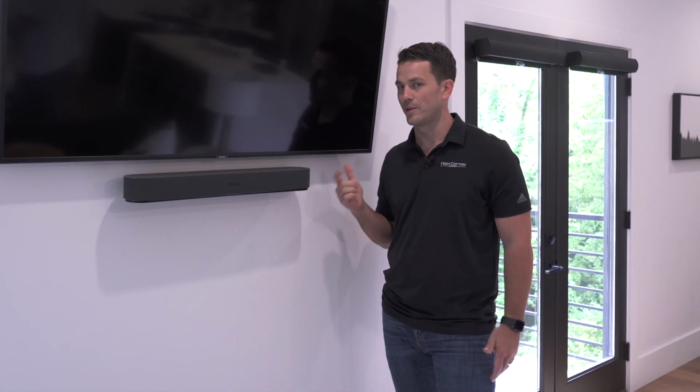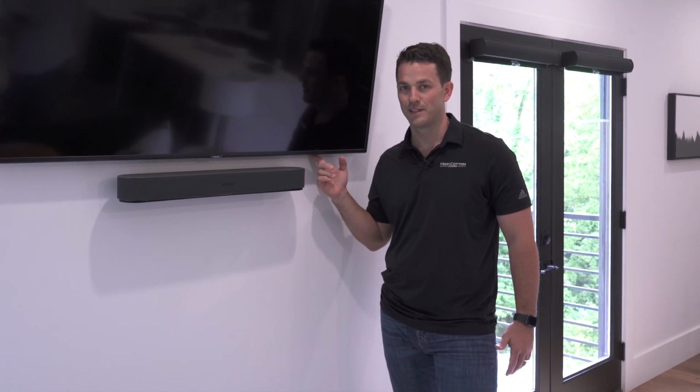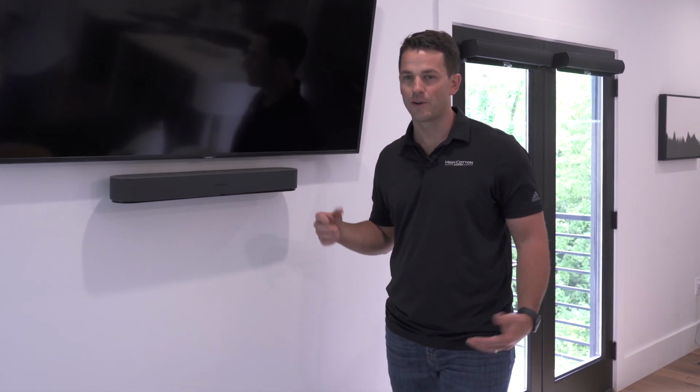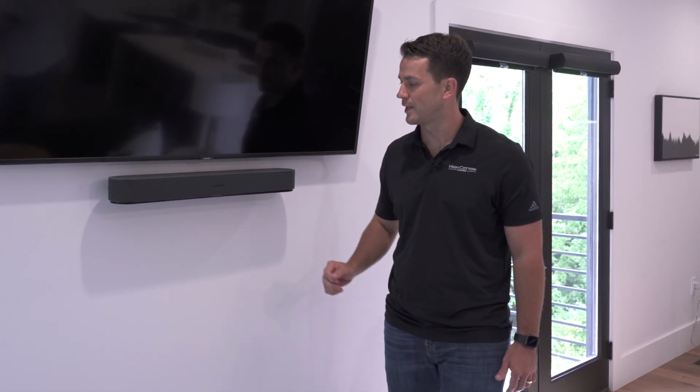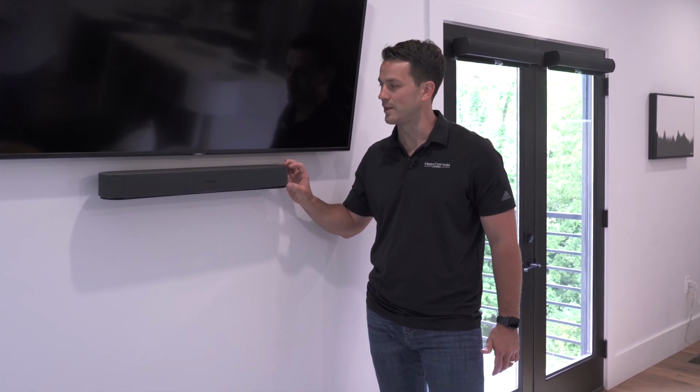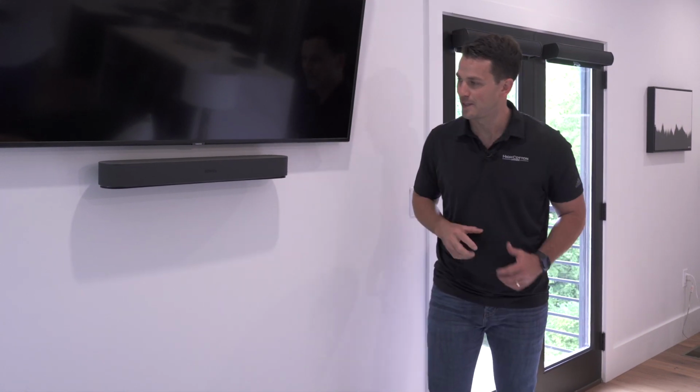So somewhere in your system, you've got to have an input from your TV into the Sonos system. And you can do that with the soundbars and/or the amps, which is also an easy option for that. But this little guy is super powerful. It really fills the living room up well. So great job by Sonos on that one.